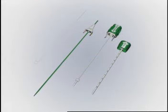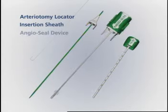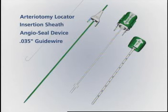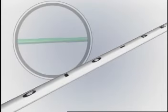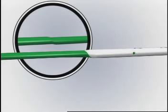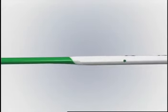The STS Plus device kit consists of 4 components: an arteriotomy locator, an insertion sheath, the Angio Seal device, and a guide wire. The device is available in both 6 French and 8 French sizes. The STS Plus device features several design changes. An offset arteriotomy locator provides a smoother transition from locator to sheath tip, allowing for potential improved insertion performance through the arteriotomy. Also, the distal inlet holes have been repositioned to provide a single transition of the sheath tip through the arteriotomy during the arterial location process.